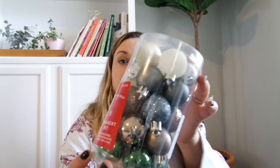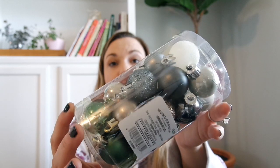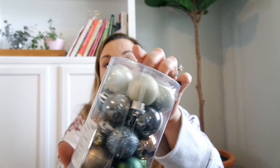So he needed that. The only other thing that I got for his tree was from Target. It was just this little box in the Wonder Shop brand. They were $3, little mini ornaments. I don't know if you can see the colors very well, but there's some darker green, some brown, some charcoal gray, and an off-white color. I thought those would be good to fill in with the rest of his stuff.